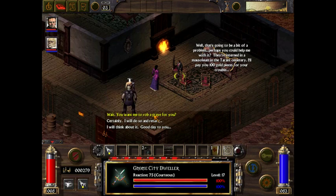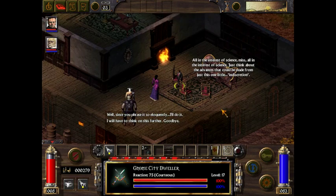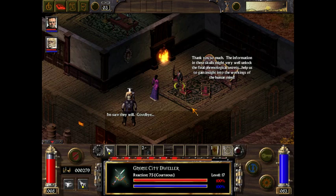So, you want me to rob a grave for you? All in the interest of science, miss. Just think about the advances that could be made from just this one little indiscretion. Well, since you phrase it so eloquently, I'll do it. Thank you so much. The information in these skulls might very well unlock the final phrenological secrets. Help us to gain insight into the workings of the human mind.